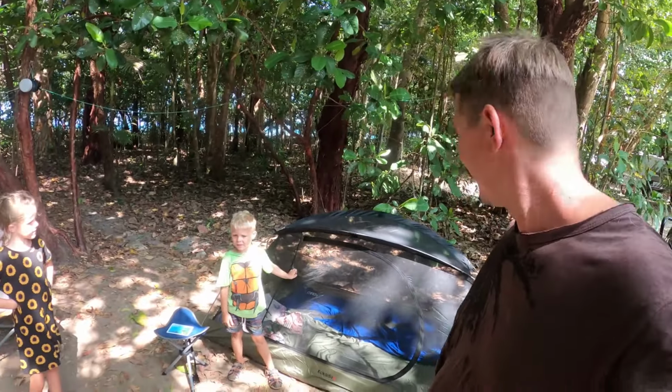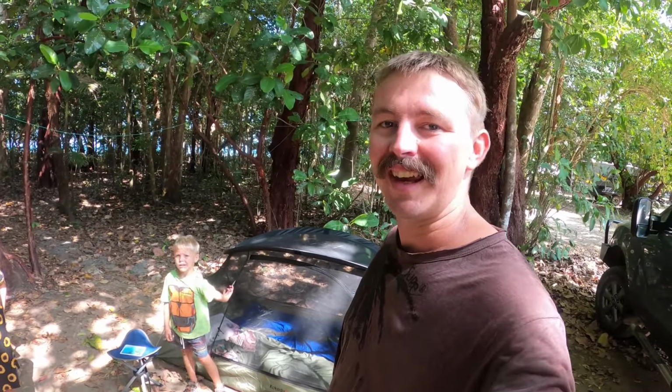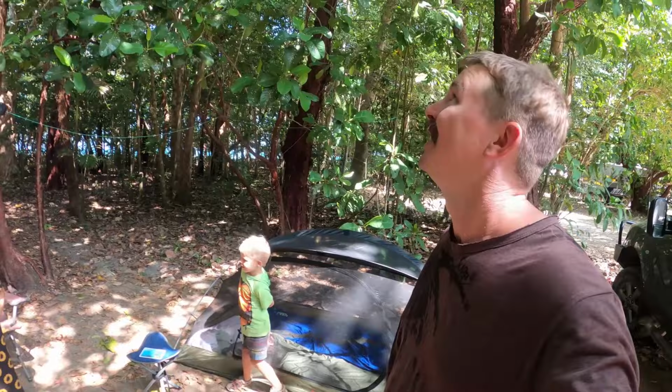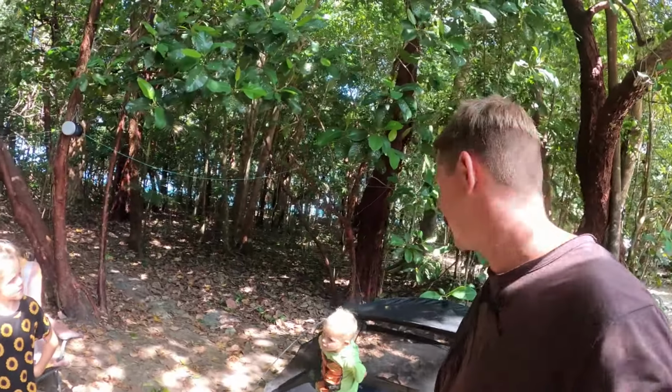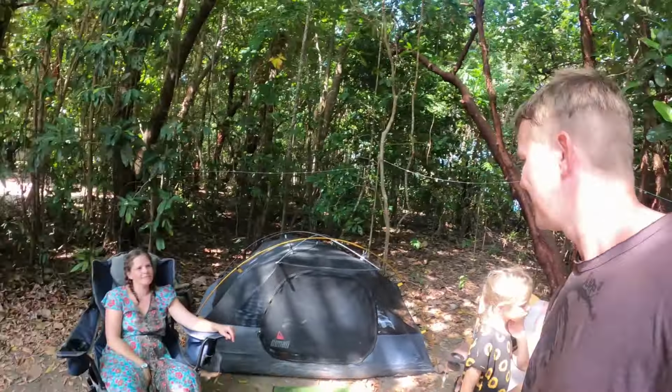So we've decided to go flyerless tonight because it's hot, it's very hot, and we didn't bring fans or anything, and we're pretty much accustomed to the air conditioning in the caravan these days, so we might struggle. Plus, I think with all the tree coverage above us, I don't think condensation is going to be an issue. It's like sleeping under a tarp. And that's it.